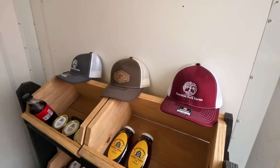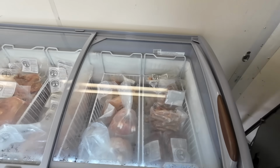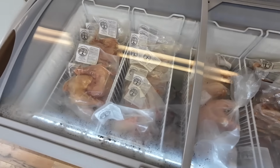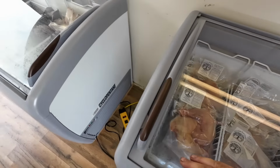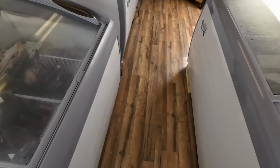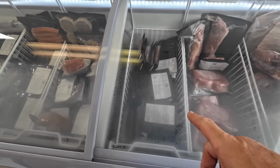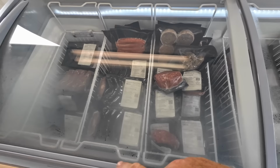product to buy. Still got a little merch, got some hats, and then of course we're in the poultry business here. All of our chicken is in this cooler or freezer, beef in this one. You packed heavy on ground beef today, didn't you? Yes. What'd you say, 75? 75 packs of ground beef. Yeah, because that's a big seller. Still got some steaks left. I'm surprised we still got steaks left. And then over here in the pork cooler, roasts, chops, sausages, hot dogs, all that kind of thing is in there.